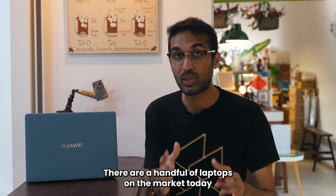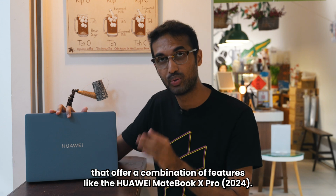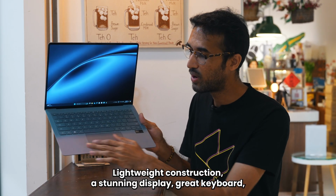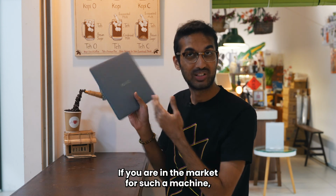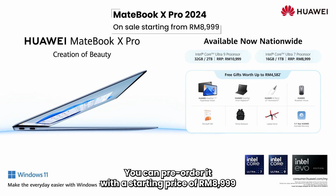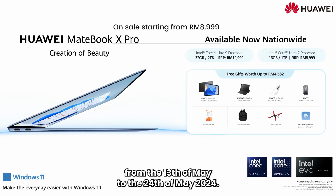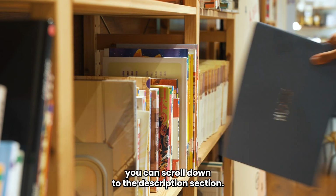There are a handful of laptops on the market today that offer a combination of features like the Huawei Matebook X Pro 2024. Lightweight construction, a stunning display, great keyboard, an accurate trackpad, powerful performance, and decent battery life. If you're in the market for such a machine, you'll likely be impressed by the Huawei Matebook X Pro 2024. You can pre-order it with a starting price of 8,999 ringgit from the 13th of May to the 24th of May 2024. For more details on this impressive little laptop, you can scroll down to the description section.